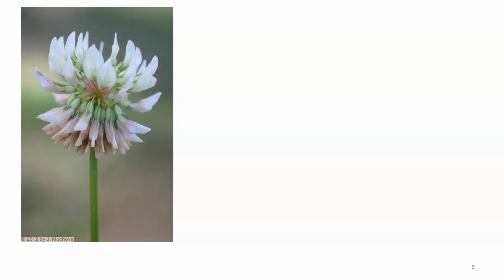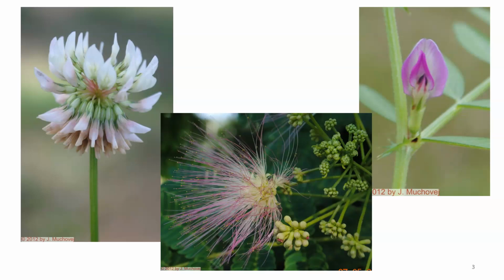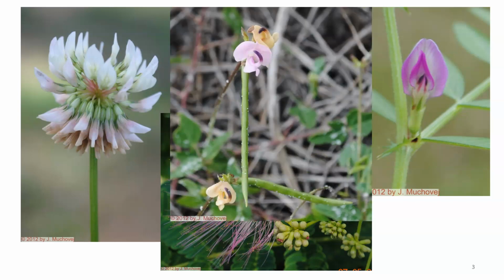In this particular one, this is a clover, and you can see that it's got an irregular type flower. This is vetch, and again, it's got a similar flower. The difference between the two is the clover has it in a head, whereas the vetch is individual. We could look at this. This is a mimosa type, and you can see how this does not look like it's got a complete flower, but it does have a perfect flower. These are the parts that are going to give rise to the seed pods.